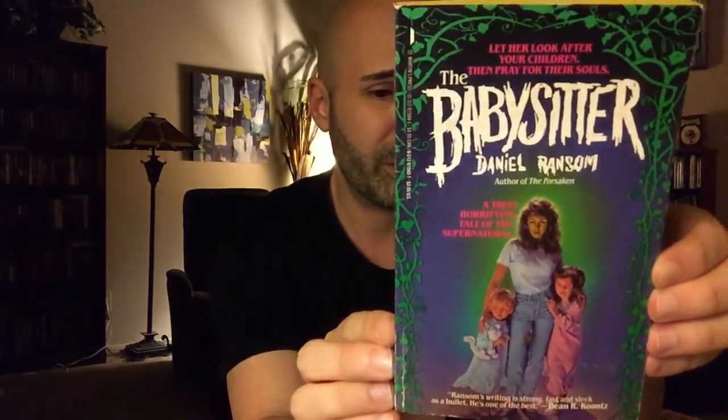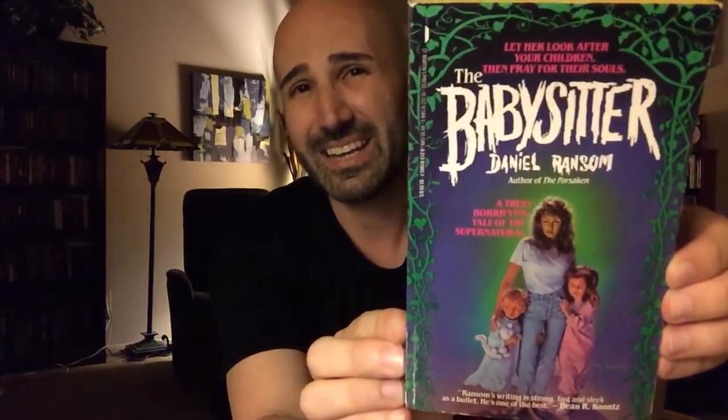Okay, the next one we've got is The Babysitter. This one was published in 1989, and I love this cover. I love the colors. I love the fact that it looks like a Christopher Pike book or any of those young adult horror books from the early 90s. It's just awesome. This is one that I plan to read possibly in October. This might be part of my Halloween reading because it just has that kind of feel. Looks like a lot of fun.